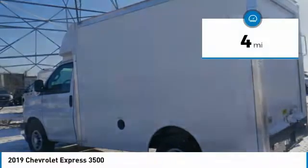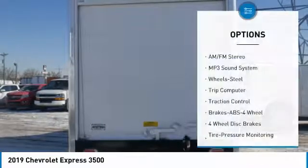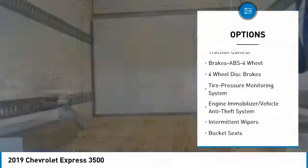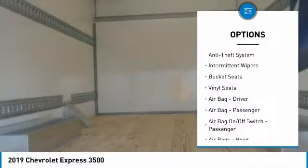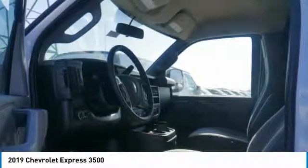This vehicle has less than 100 miles. Here are some of this vehicle's great options: anti-lock braking system, traction control, power steering, rear defrost, AM/FM stereo radio, trip computer, MP3 playback stereo, bucket seats, intermittent wipers. Take this vehicle for a spin and see why so many shoppers are now proud owners.